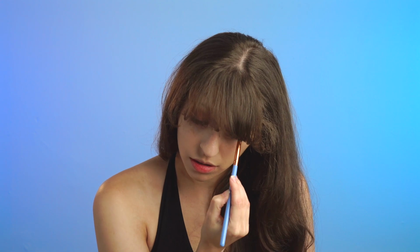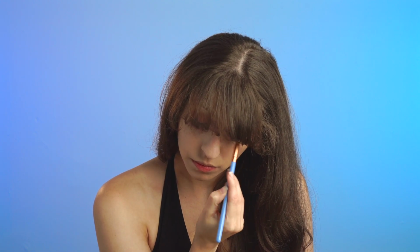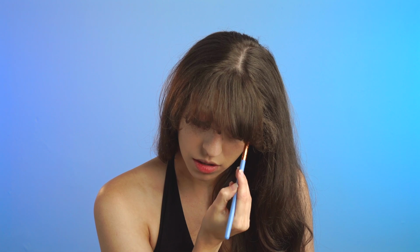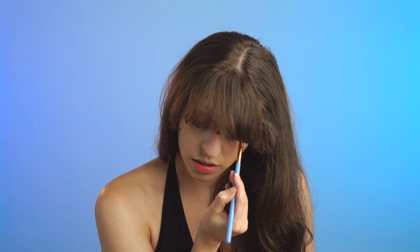These shadows are very pigmented, so be careful because you can overdo this so easily. But yeah, I like to take these colors just to define my crease. And this is basically what I do on a daily basis anyway, so no different when I'm traveling.